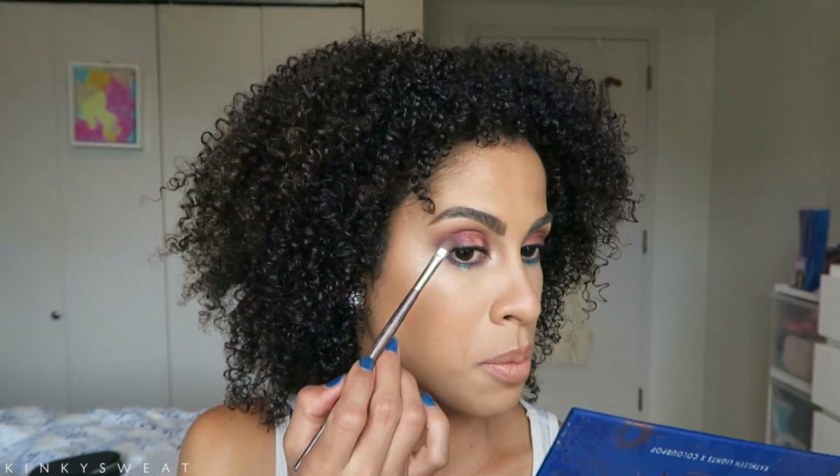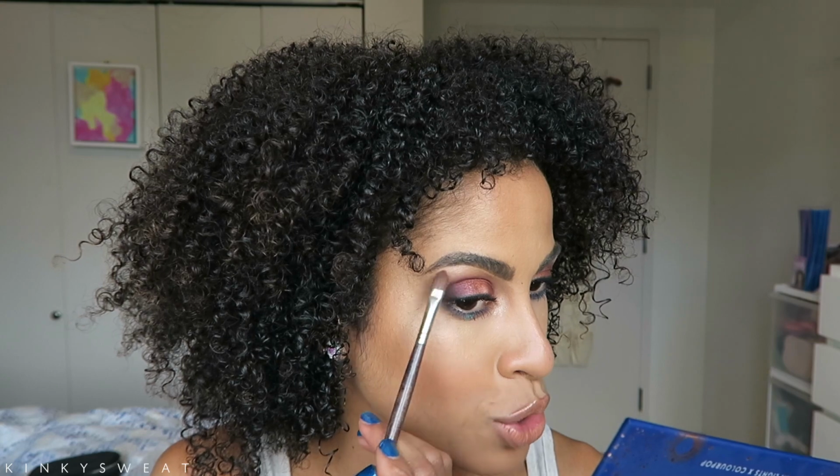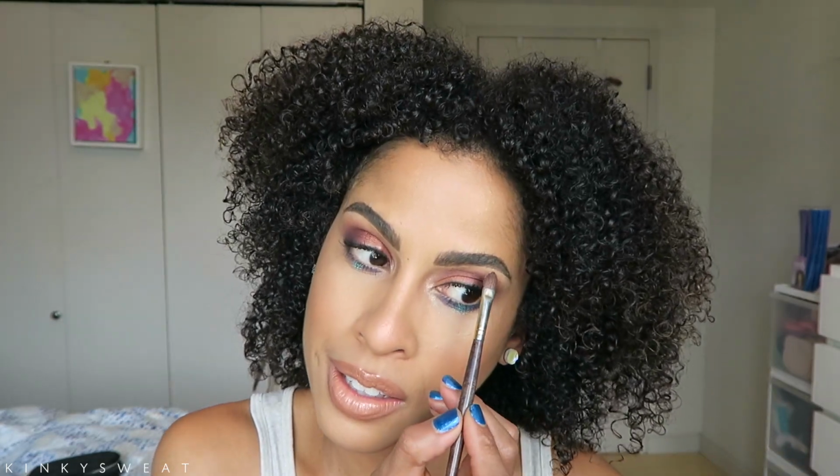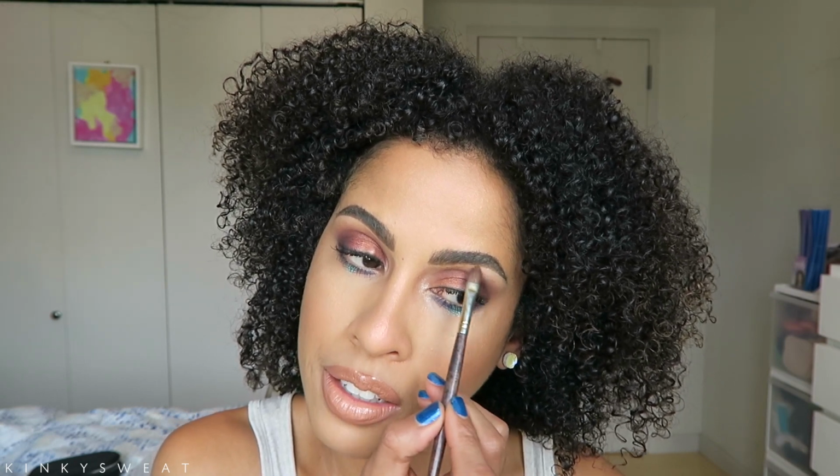I'm going to grab my Smith 253 just with Cancer and just apply it to my brow bone. That's nice. It's like a duochrome shade. It reflects pink. It's like a champagne-y pink, which I think looks beautiful on the brow bone. Not too light, it doesn't look ashy on the skin, so we're doing good.